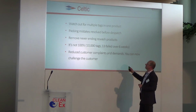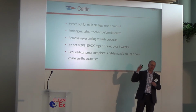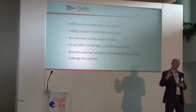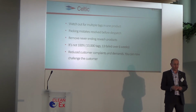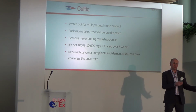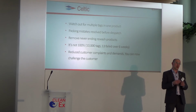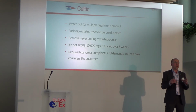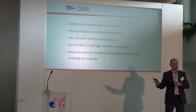But the best one that Celtic did was this last one. With the 10,000 tests, they actually went out, put them into this one hotel. The hotel rang up, said we're short of bath mats. There were 650 bath mats tagged and placed out. They looked on the system and said, well, it's showing on our system there's actually 450 located on your site. So you should have more than enough bath mats. Are you sure you want us to send this extra delivery out? So she said, oh, let me check. She went back, and 10 minutes later, she said, oh, I found them. They're in the other linen cupboard. I didn't look. So just by using UHF RFID, they've saved themselves that extra trip going out to the customer.